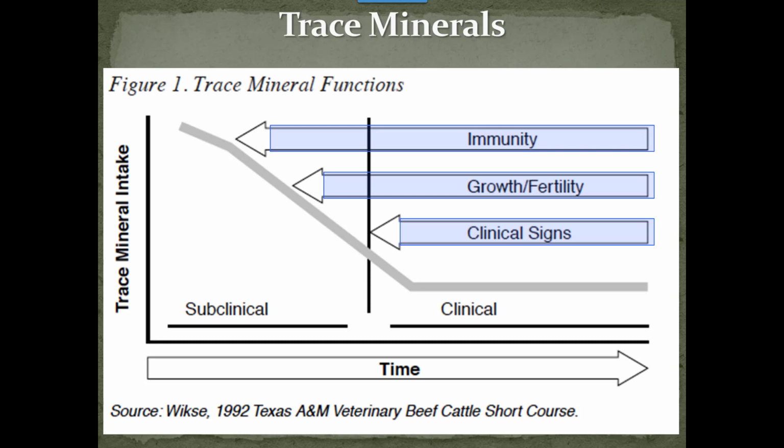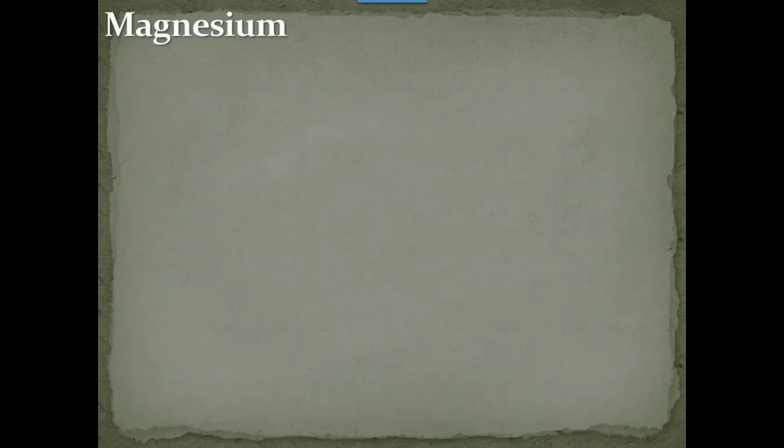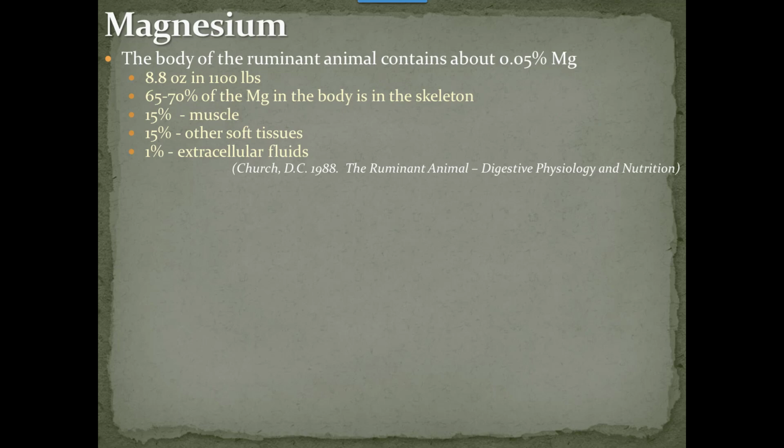So I thought this criteria and ranking of priorities within the animal was a good way to think about how important trace mineral nutrition really is. So magnesium, which we all know is, or expect to be, the grass tetany problem or issue that we have to manage. A little bit about magnesium in an animal. First, about 0.05% of the animal's body weight is magnesium. In a 1,100 pound animal, that's almost 9 ounces.